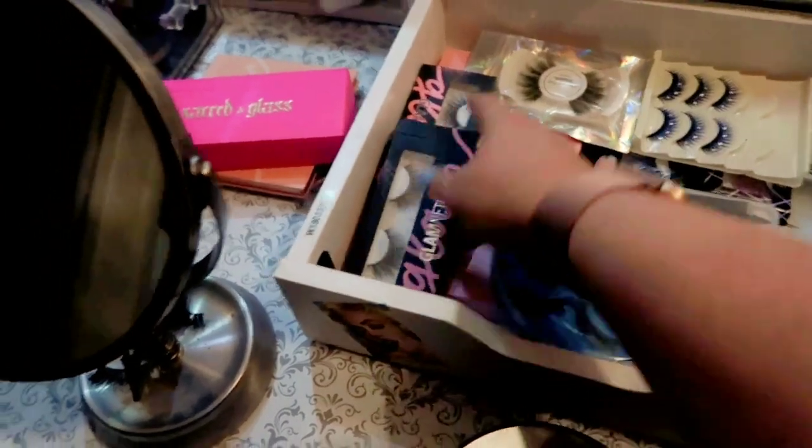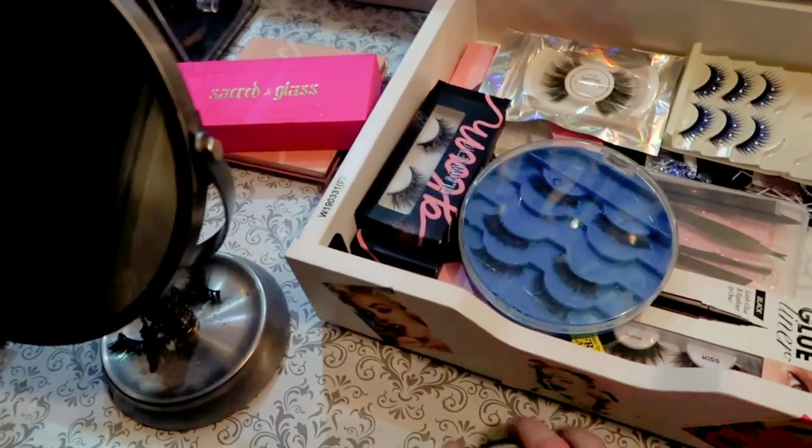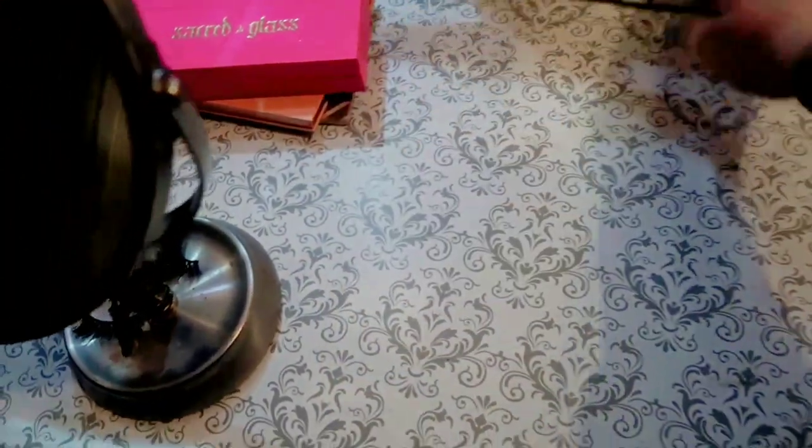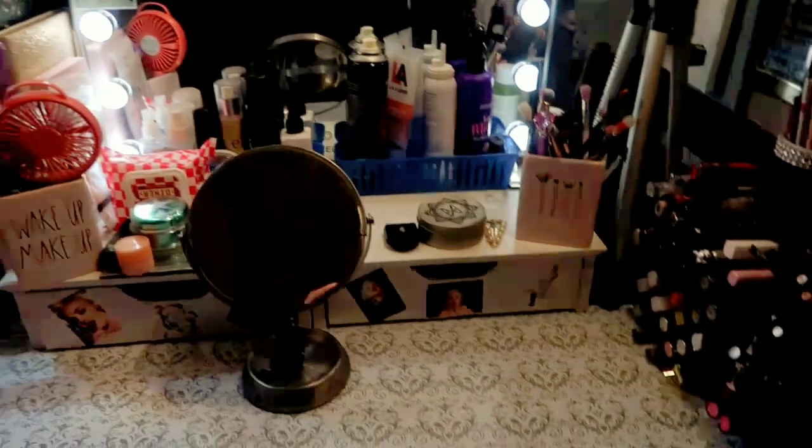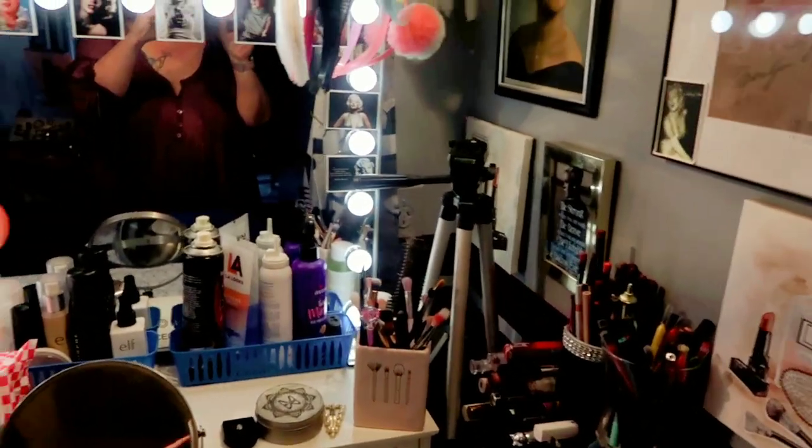Okay, so these are my magnetic ones. So that's what's in here. And there we go. Did the tabletop. It's so much brighter back here when the lights are turned up. Okay, that was madness. Okay, so it's done. It's brighter because the tabletop is white now instead of black, so it's brighter back here. So it'll be better for my videos and things like that.